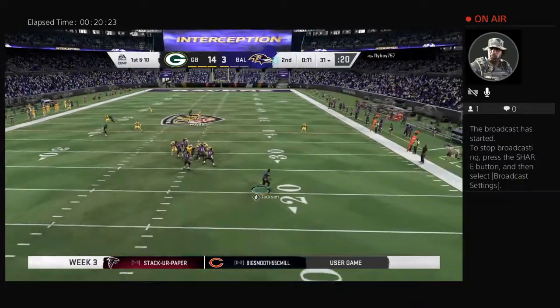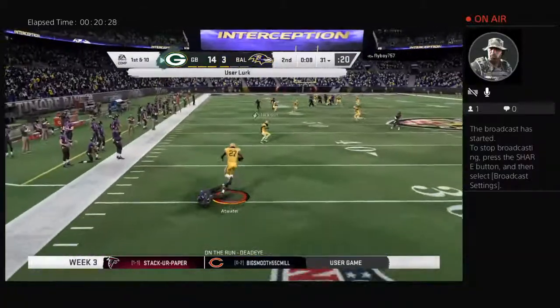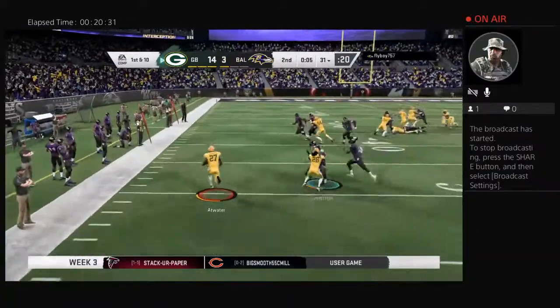After the interception, here's Jackson, eluding the pressure right. He's going deep, and he fires one that's intercepted. Picked off at the 30.